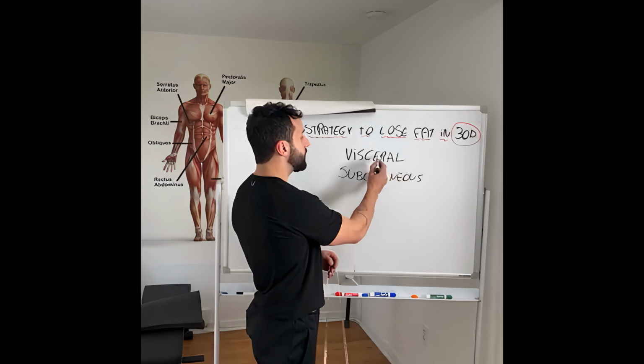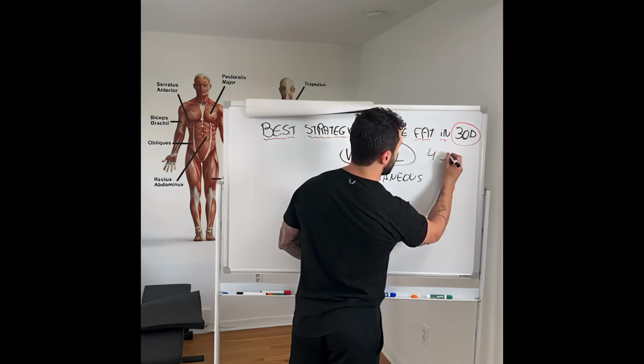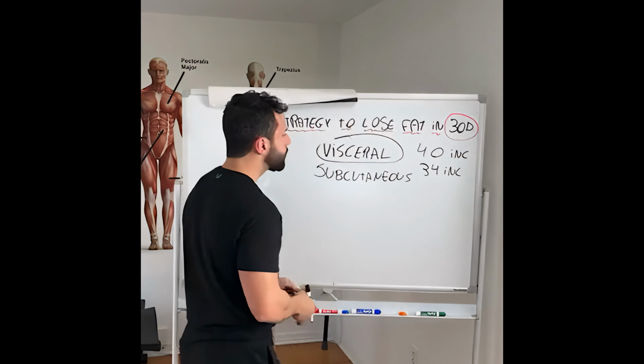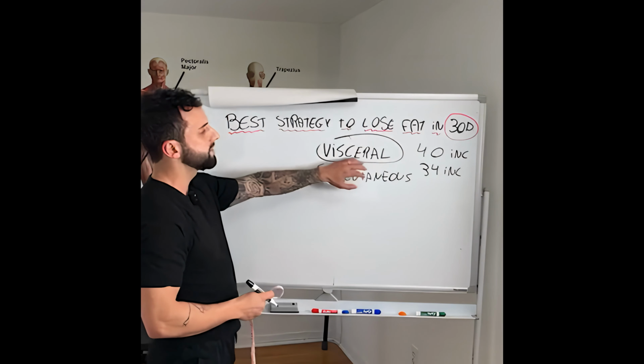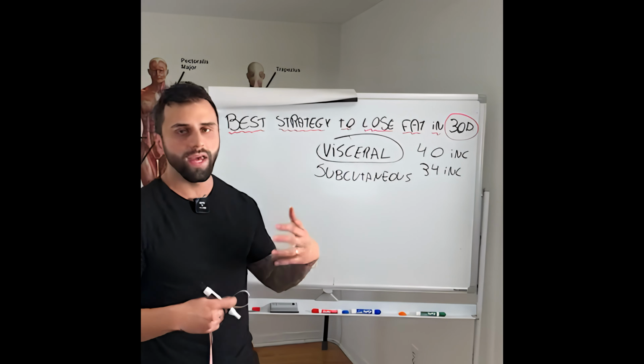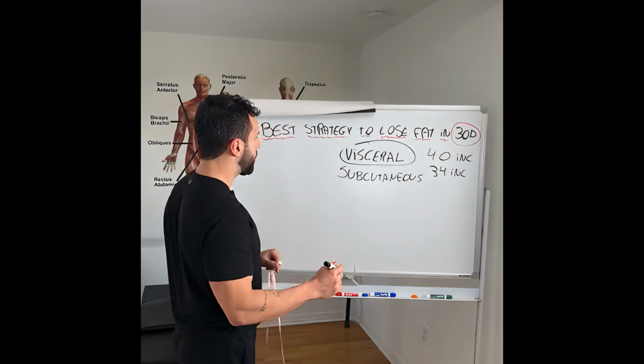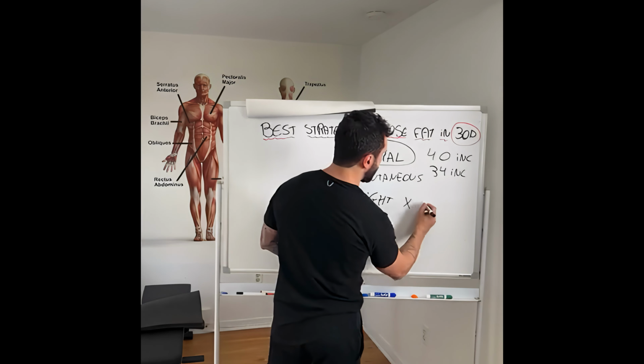Let me put it here so you can take notes. If you're a guy, 40 inches. If you're a girl, 34. But to lose these two types of fat, it's the same way, by dieting, exercise, all of that. We have a difference between losing weight versus losing fat.